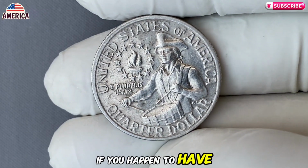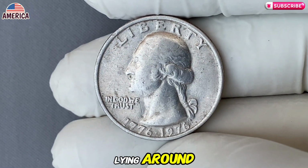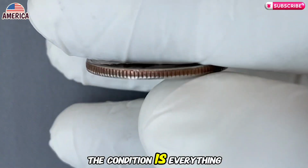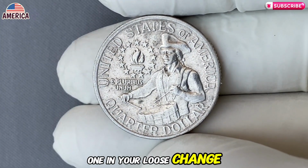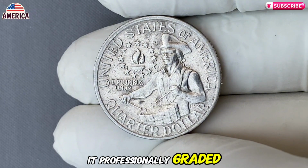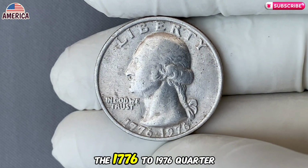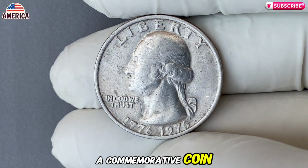If you happen to have any of these 1776 to 1976 quarters lying around, be sure to examine them carefully. The condition is everything when it comes to their worth, so even if you find one in your loose change, it might be worth having it professionally graded to determine its true value. In conclusion, the 1776 to 1976 quarter dollar is much more than just a commemorative coin.